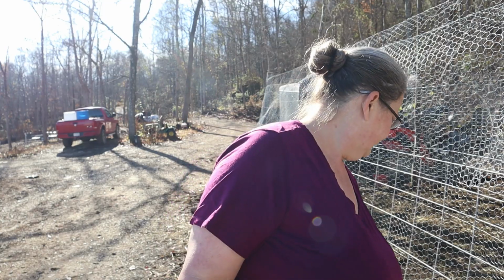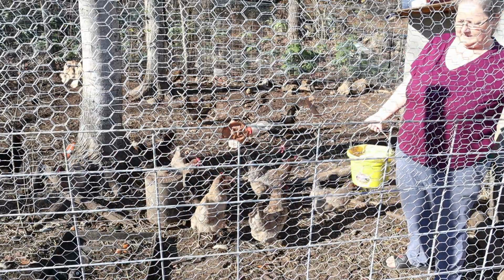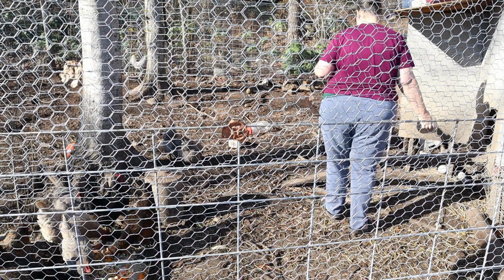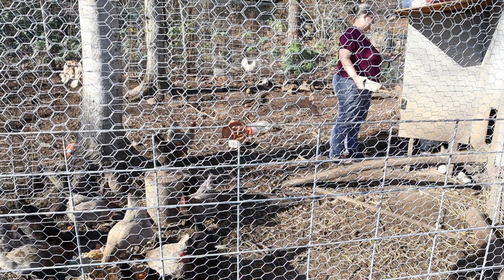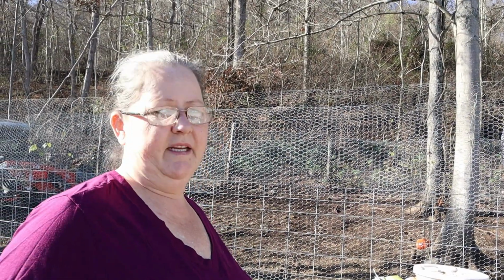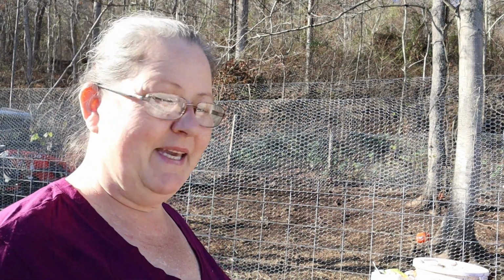Okay, so we got the rabbits done, and now we need to go feed our chickens. It is super bright today. Super, super bright. So we have this one chicken that loves to get out. Right now she's regretting her choice because all the good stuff is on the inside of the pen, and she's trying to figure out a way to get back in.